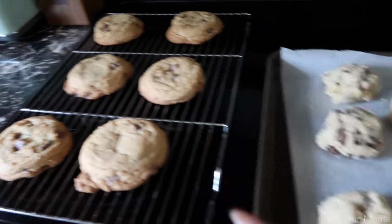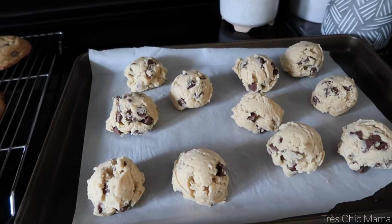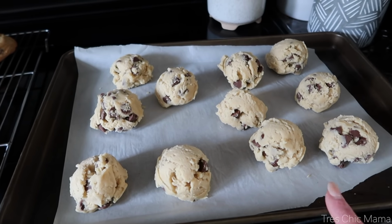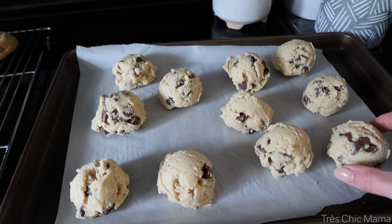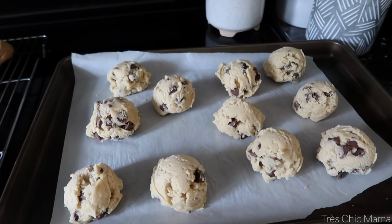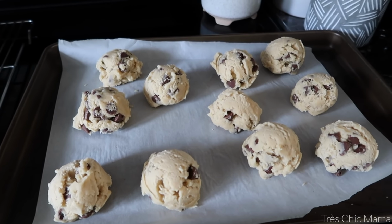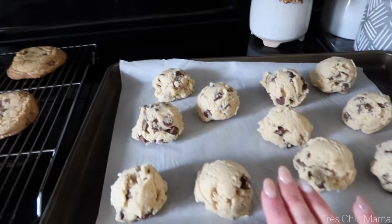So I baked off 6 of them, and I'm going to freeze the rest of the dough. I just have it on parchment paper on a cookie sheet, and I'm going to pop this in my chest freezer just like this. Let it freeze up for a little bit until they're nice and solidified. And then I'm going to store them in a freezer bag in the freezer for when we're having a cookie craving. You just pop them in the oven.